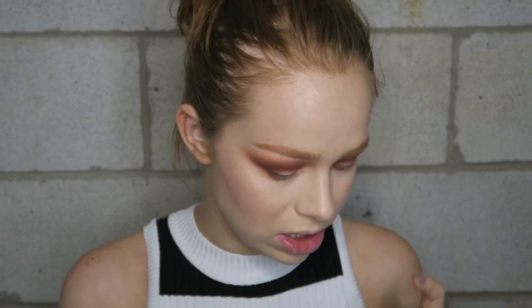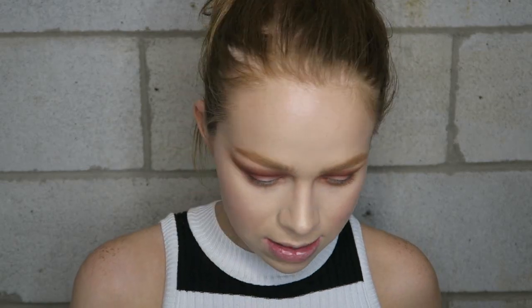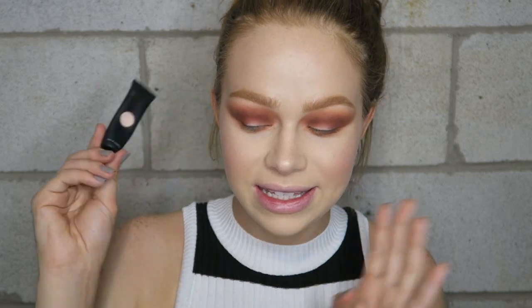I'm going to go ahead and cut my crease using the P. Louise base, wherever it went. Here it is. I found it.